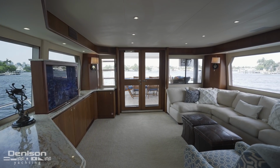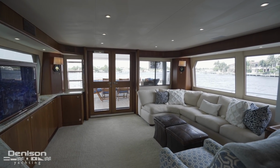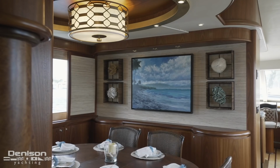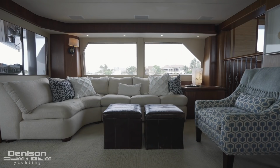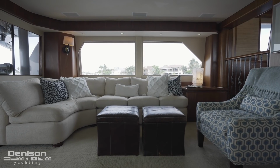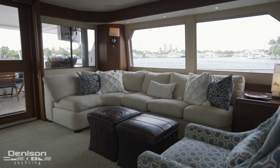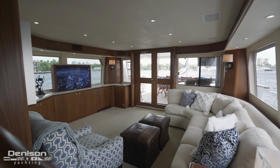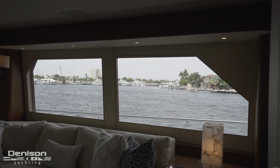In the living area of the salon is where we get a good sense of the premium build quality. From the sturdiness that you feel every time you take a step, to the tastefully sophisticated millwork, this is the quality that's often associated with this North American builder. The seating is found over to the port side of the space, where we find an L-shaped settee to port and a lounge chair. Seated on this side, you get a good feel for the size of the windows that surround the salon.